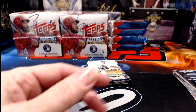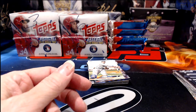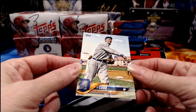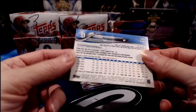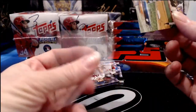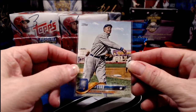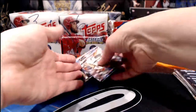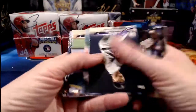Oh, you know what I just realized? Oh, no, that's right. It's not. It wasn't. Yeah, never mind. It's Mickey Mantle I was thinking of. And Ty Cobb. This is probably a short print of some sort. I did not have time today to go over all the short print lists, but I'm going to guess I'd say that is probably one of them. Pretty sure that will be one of our short prints from here.